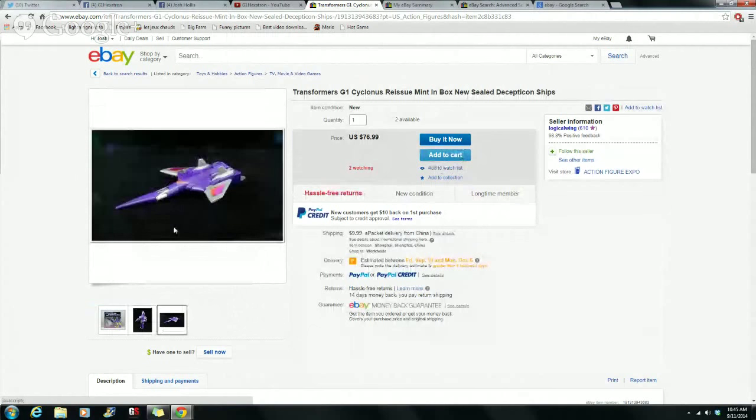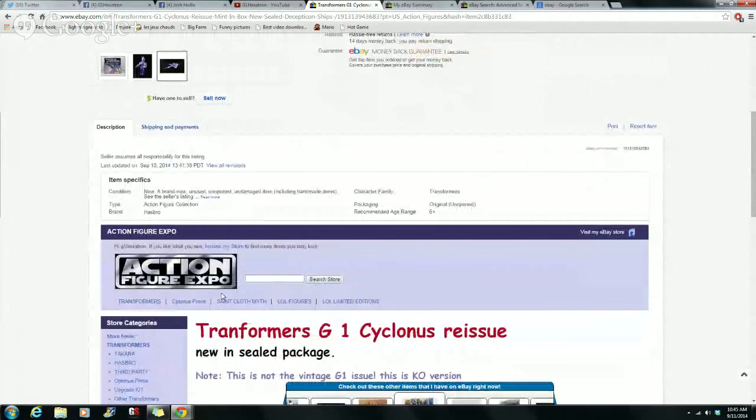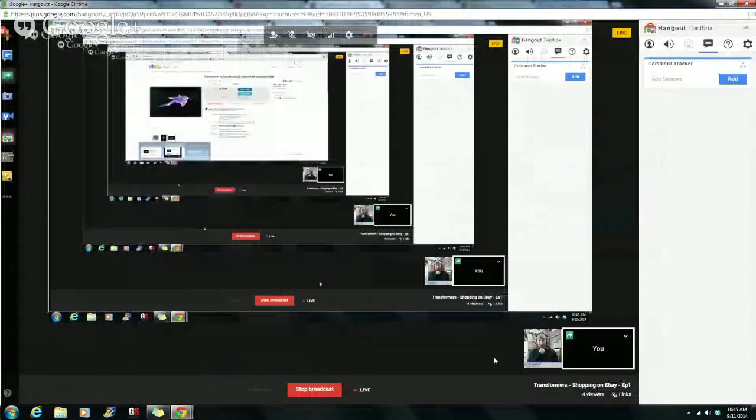So, does the KO not come with landing gear, or he just didn't know it was there? Let's see if he says. Oh my God! Action Figure Expo, man! All you do is sell knockoffs. My goodness. Wow. All right. Well, we're going to quit this screen sharing thing.